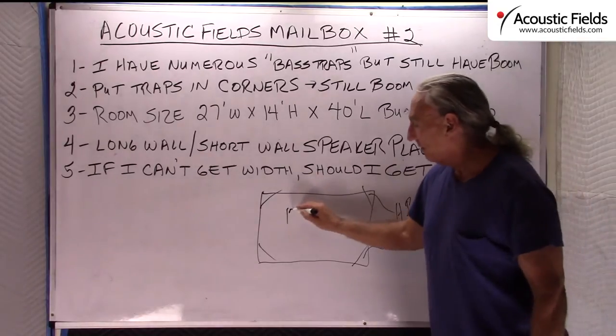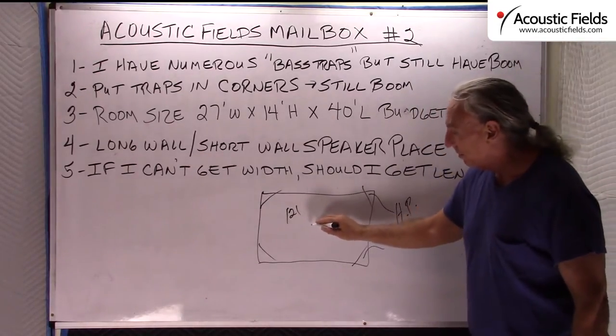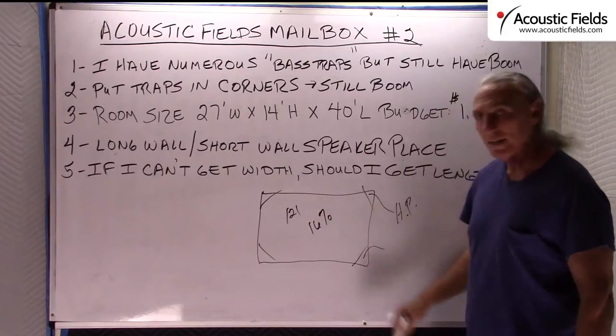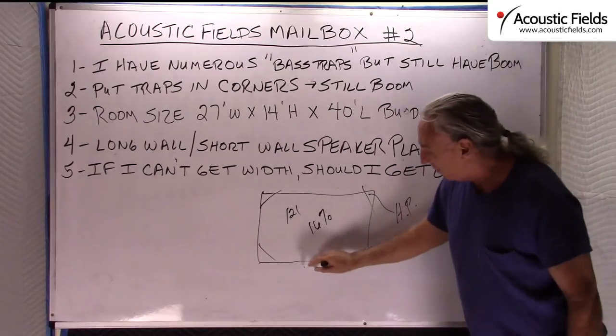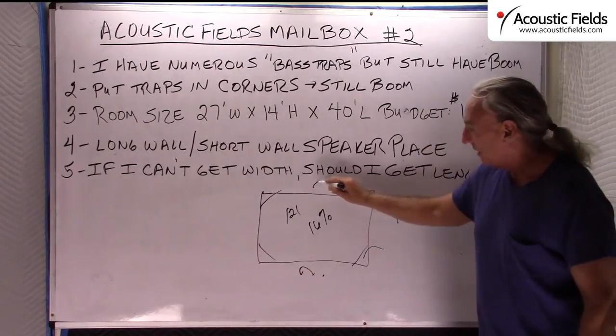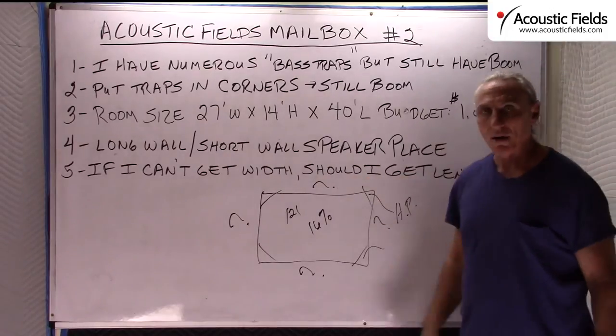We have a database now of 121 built rooms and measured. And of those rooms, only 16% of the cases, the highest pressure is in the corner of the room. It's all dependent on size and volume. You can't make a general statement saying always in the corner.